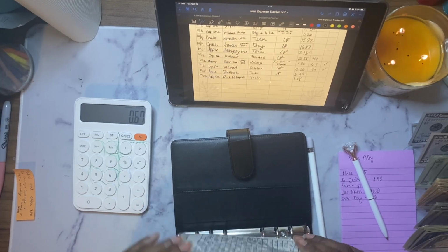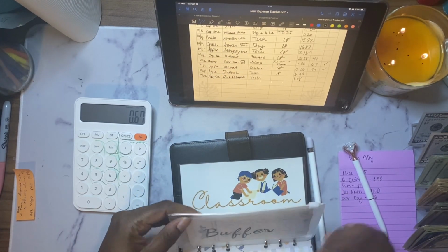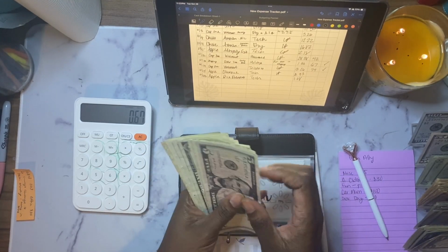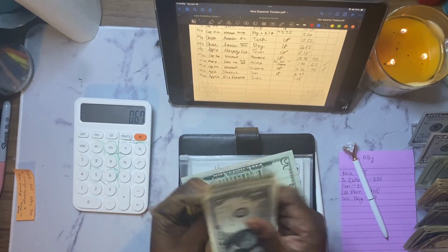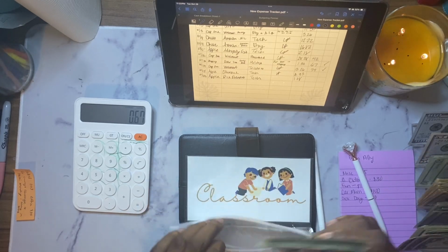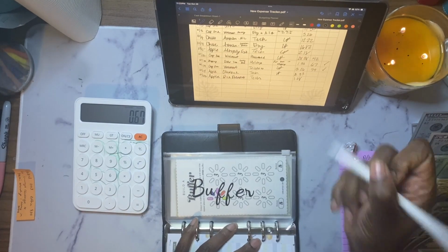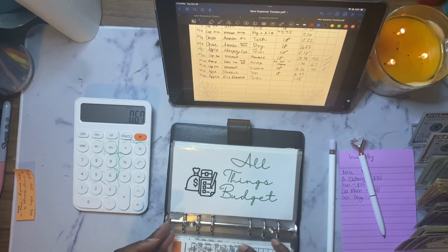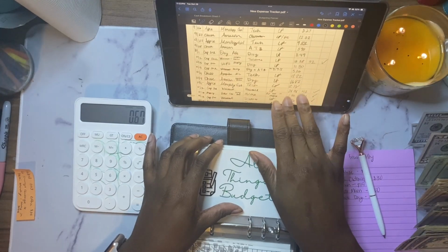And we're going to go back to our buffer, which is going to cry. I don't know who's going to cry more, me or the dang buffer. This buffer can never be great because of me. So 1, 2, 3, 4. So $4 came out of buffer to cover that charge. But we are all good. So that's what that buffer is for. I really need to do better with my holiday stuff, and I mean my household money.